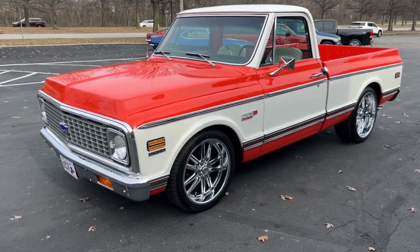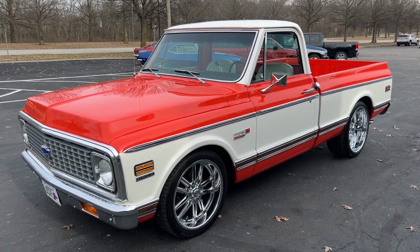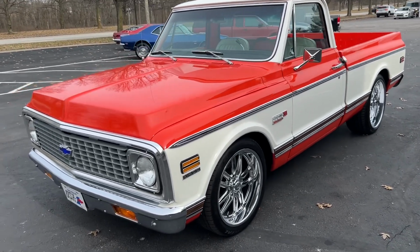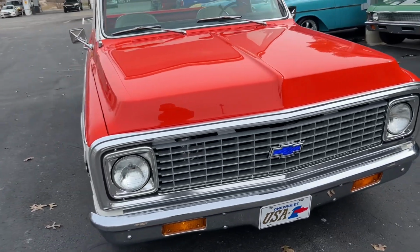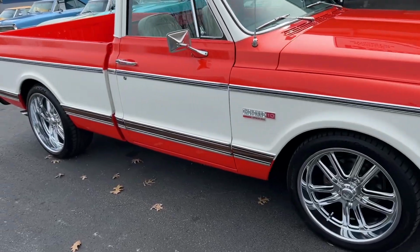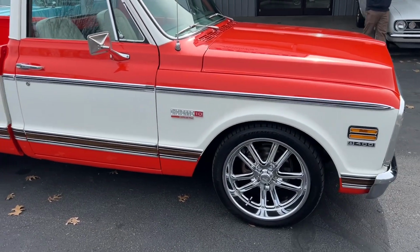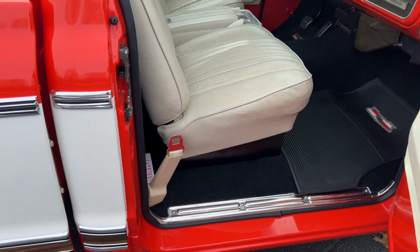All right, we're going to take a look at this 1972 Chevrolet Super Cheyenne. Absolutely gorgeous truck right here. Finished in beautiful orange with white two-tone. Just one-of-a-kind truck. Just absolutely gorgeous, beautiful. We're going to take a look at it here. I love the wheels and tires choice. Really brings out the truck. Excellent. All right, first we're going to take a look at this passenger side of the interior here.